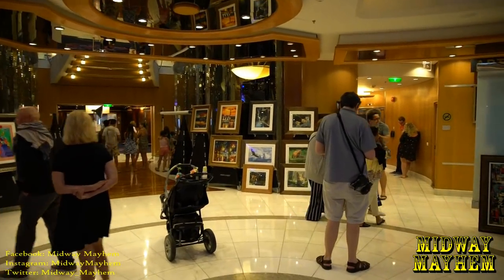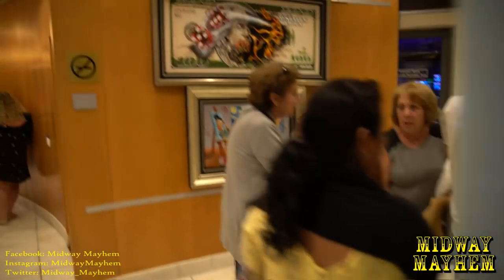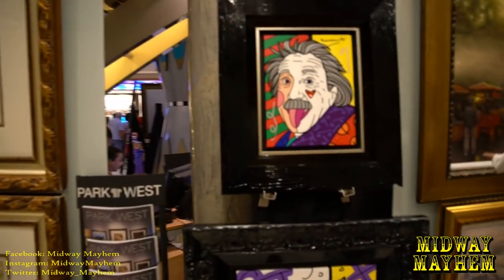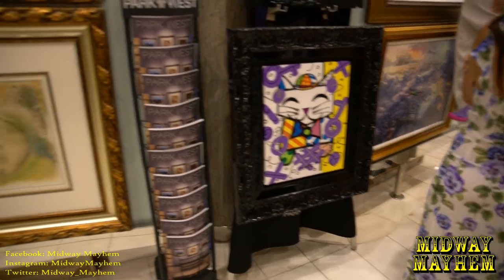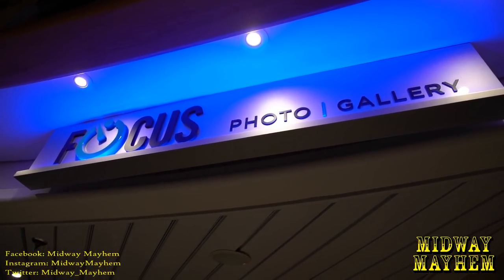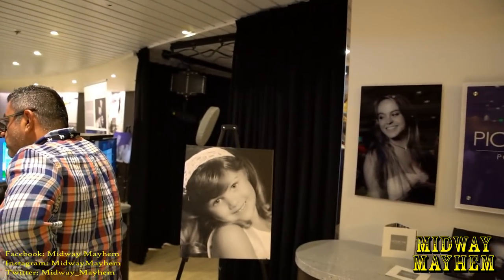As we can see, there is a lot of art gallery over here. It looks very, very nice. See even some of this right here, like the New York area. More art over here. See? Einstein. Kitty. Yeah, kind of neat. And then just right over here, as we can see, is that Disney. Also located here at the Focus Photo Gallery is a portrait studio called Picture This, so you can have a more personal studio setting right there.